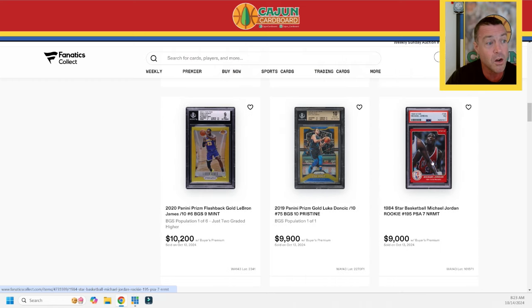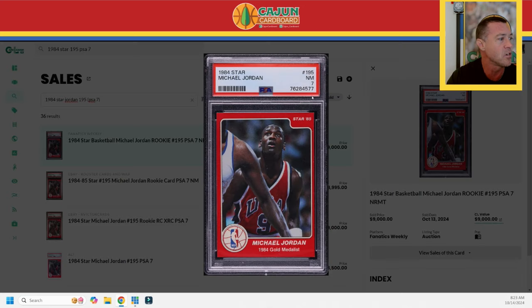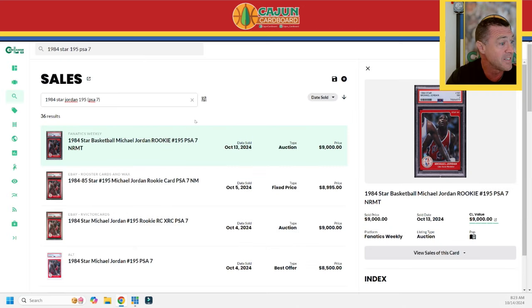Oh, we get another star card. We get another 1984 star card. We didn't see any star 101s in this auction. I don't know if it's because Golden sold every one that existed or if because the trend is coming down a little bit, but this one is a different one. This is a 1984 star, and a PSA 7 is very different than a PSA 6. When it comes to 1984 star, this is the 195 gold medalist, and this card sold for $9,000, and there's your card right there. The PSA 7 card sold for $9,000 last night. That is exactly on the number, and it's actually up above where it was 9 days ago.